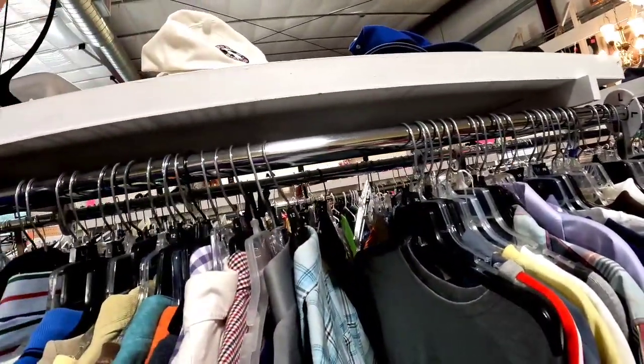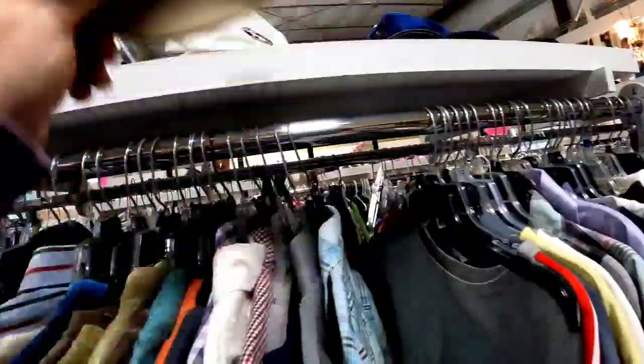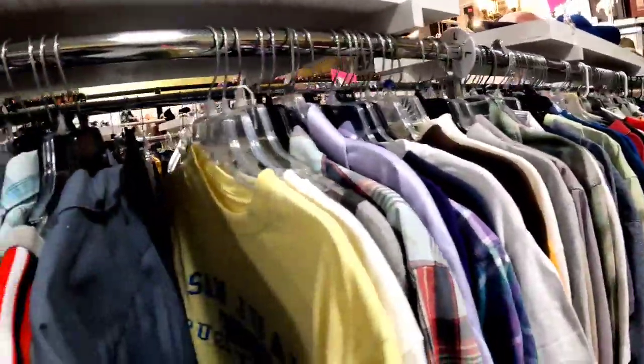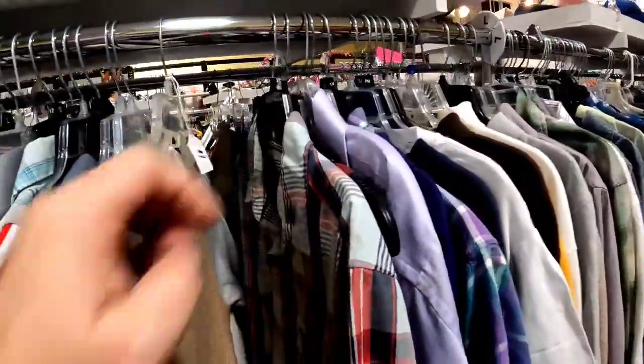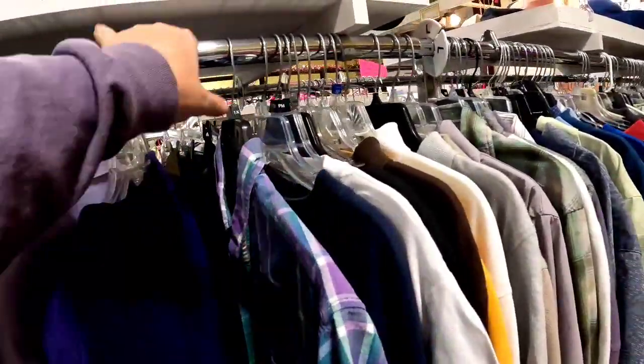And I have not gone thrifting this week. I have not gone thrifting like I normally do because I've been sick. So these are videos from last week that you were seeing, and I'm hoping to be able to go thrifting tomorrow. So I'm just looking at these different button-ups, seeing what I see.